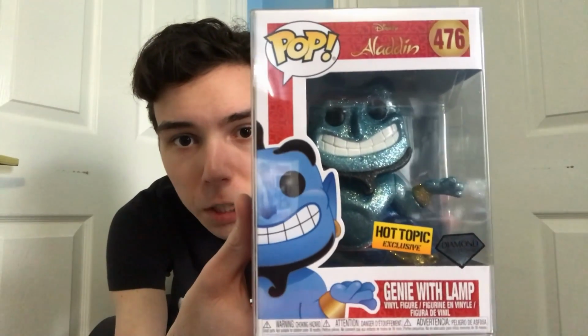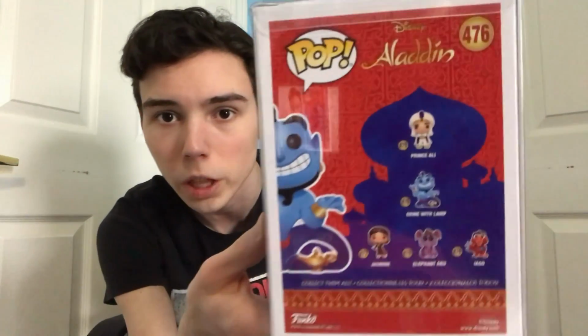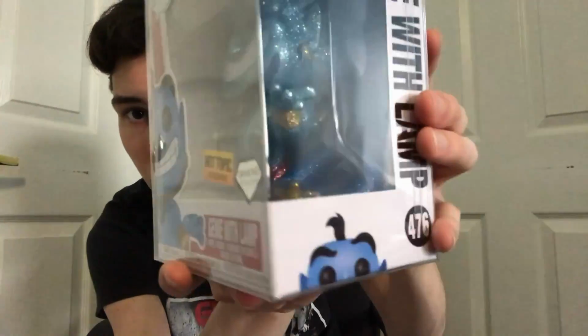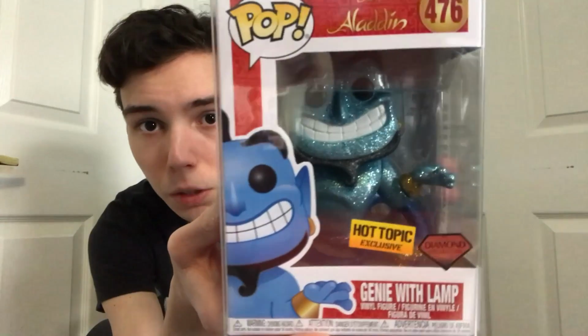So it is the Diamond Genie here, Genie with lamp. He looks really great. The amount of detail on him is awesome. I do prefer this over the standard one and even the glow one because I feel like it just looks very cool. A lot more is going on with it. I love the gold highlights. They really stand out with the glitter on them, especially on the lamp, as you can see in there. And also the red on his belt looks really great, too. His teeth look very shiny. And overall, it was very clean as well. They had about 6 of them there.